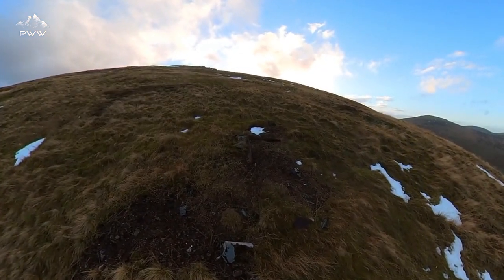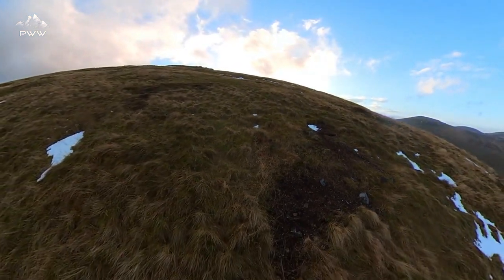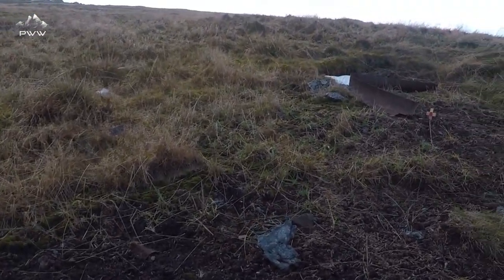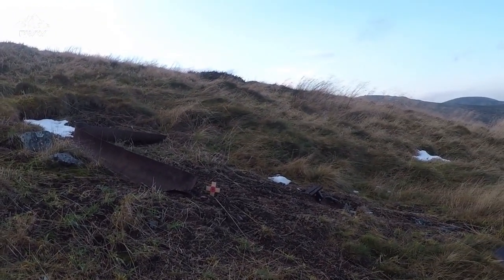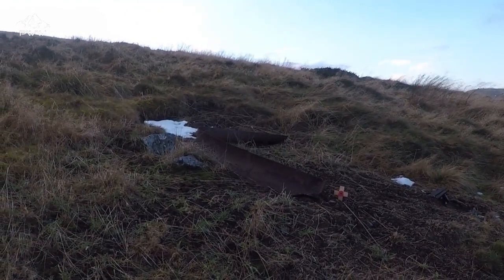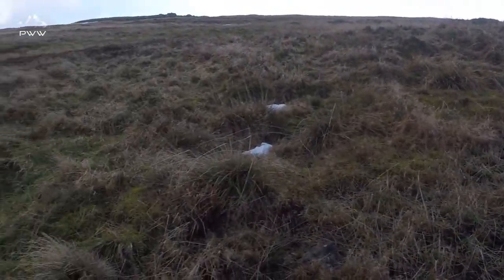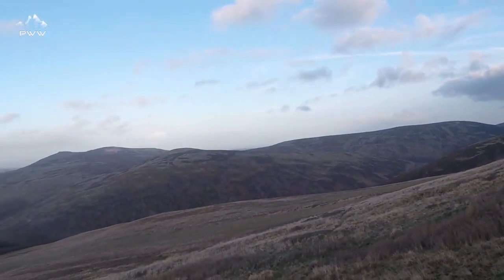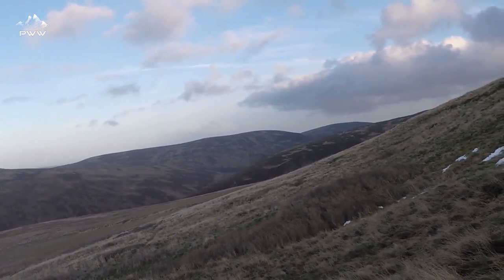So this is the site of the second wreck. You can see some of the debris. Not a great deal, but it came down in 1940, I believe. So there's a cross with a poppy on it. So not that much further to go, really. We need to go down into the valley, which is pretty much straight ahead of us, and on towards the end.